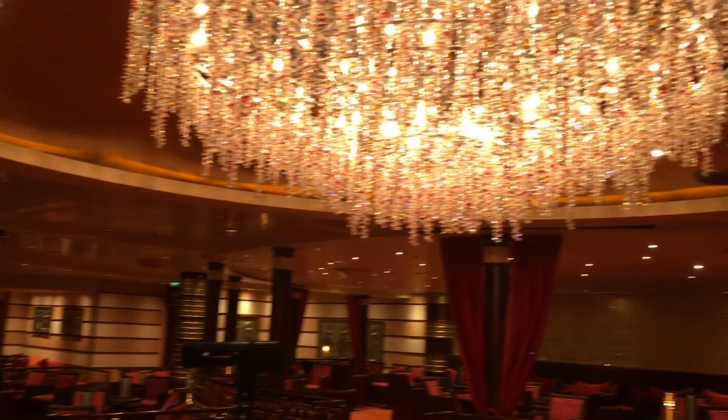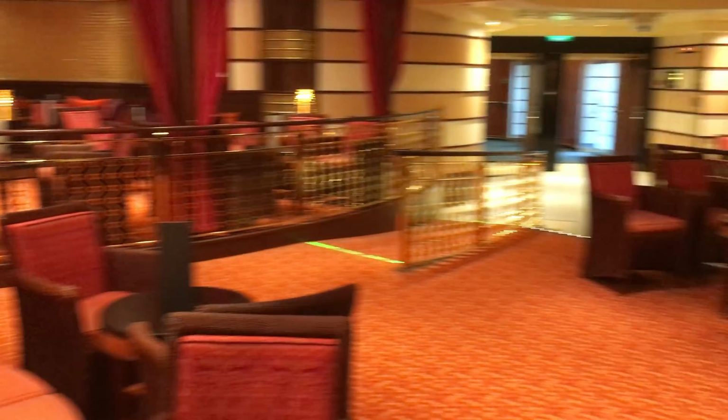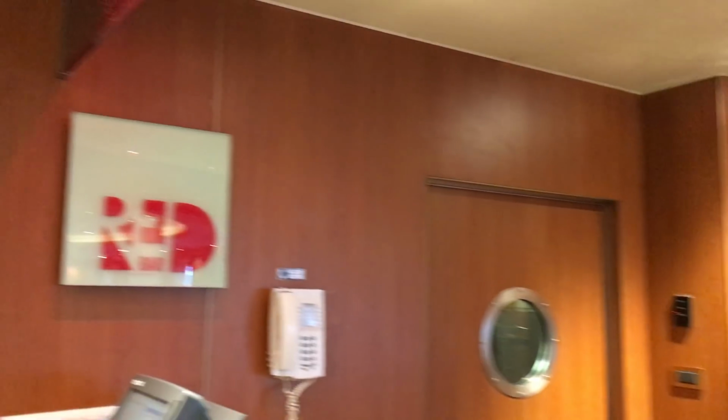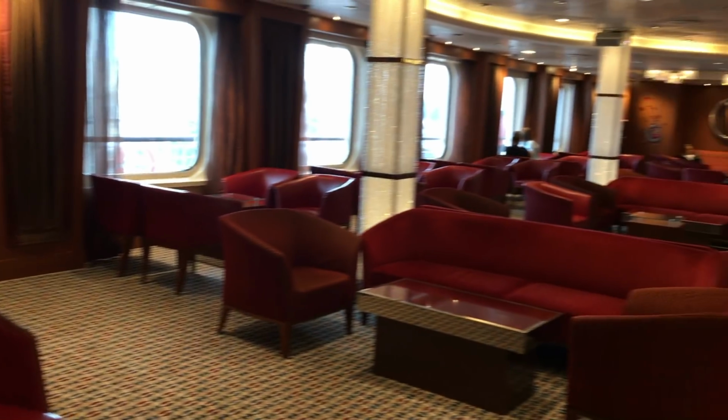There will usually be live events, and there's a bar where you can get a couple of drinks and just relax into your holiday, which is nice. Then we're going back to the Atrium. At the top of the Atrium you have the Red Bar.